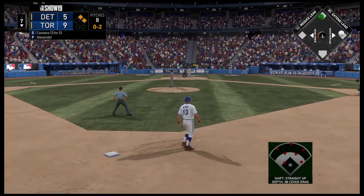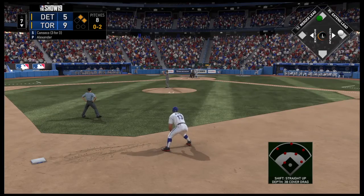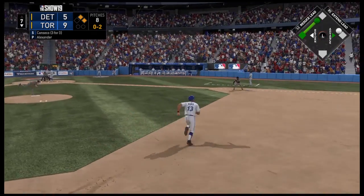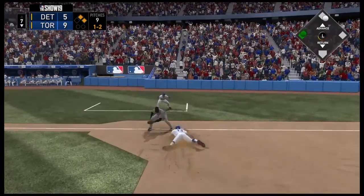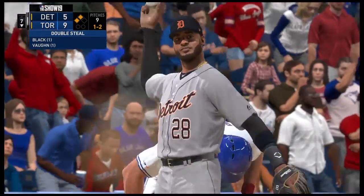So standing in, Jose Canseco. And he's got the tough ones out of the way. Only a single, and he'll have the cycle. Runners going. Pitch inside the throw. Not in time. He's safe at third as they pull off the double steal.